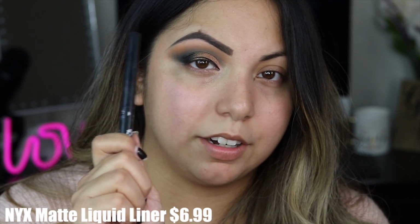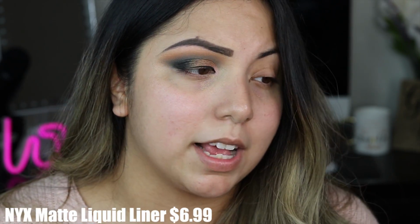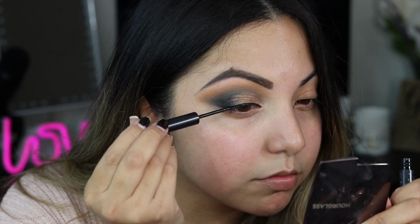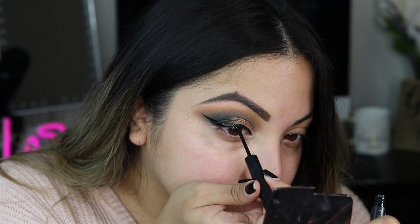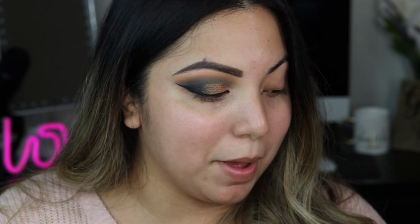I'm going to be using this NYX matte liquid liner. Now I have used this one in the past before. I like the matte look of it and that it doesn't dry out too shiny. So I'm basically just going to complete it and create a wing liner along with this. I totally love the way this look came out, so I'm excited to see how everything looks together.